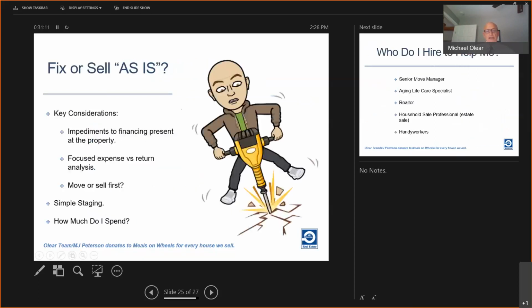And fixing or selling as is, yeah, I do look like that when I'm doing stuff around the house. So key things to consider are, if there's things that are going to prevent financing, you really should take a look at taking care of that. If you've got a hazardous electrical wire coming in the house, or the roof's coming off, it just puts you in a category where you have to sell to people cash only. And a lot of times it's better to take care of it, just because the price you get is so much better.